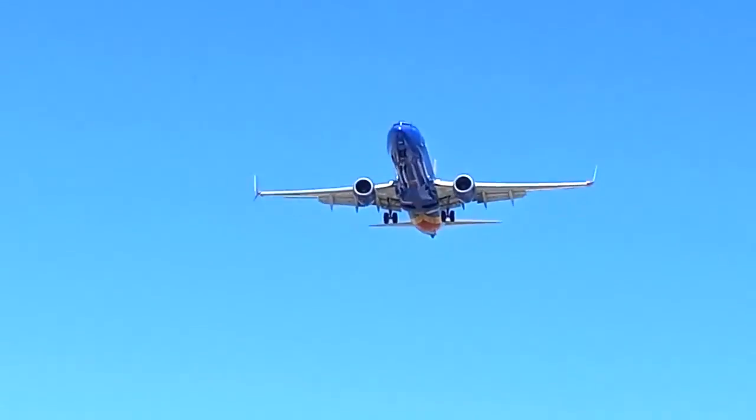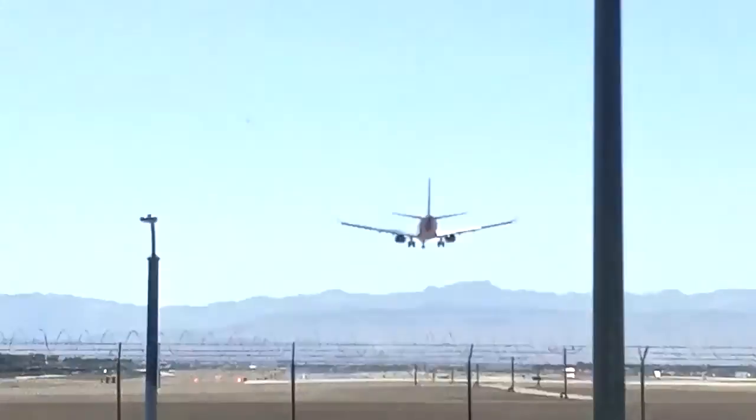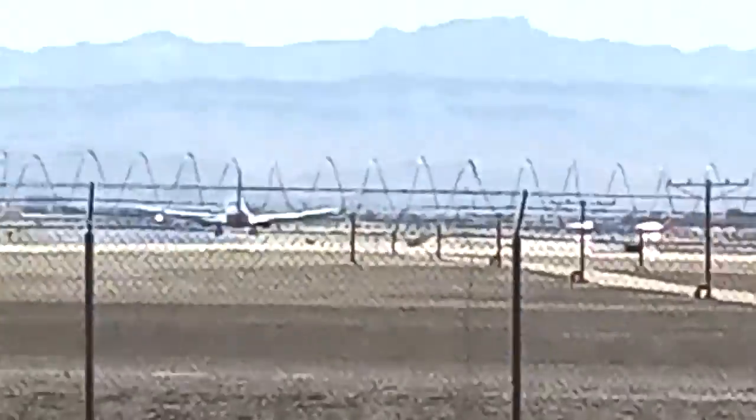Big boy coming in. Woo! Let's watch that baby land. There it is. All right, that's a fun thing to do right here.